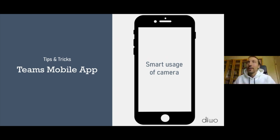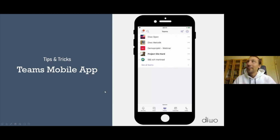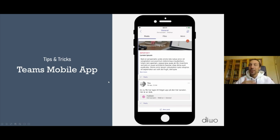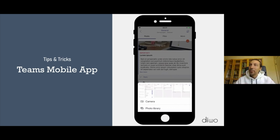And the second one, I really like this. Maybe one of my favorite little tips and tricks when using the mobile app, and that is the smart usage of the camera. Because if you open up the Teams app and you go into one of your channels and you want to post something, maybe you want to take a picture, upload a document, or take a photo of a whiteboard or something.